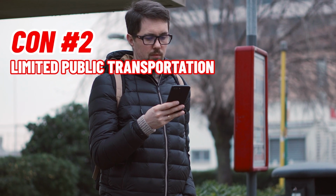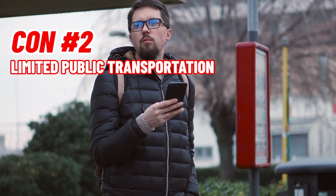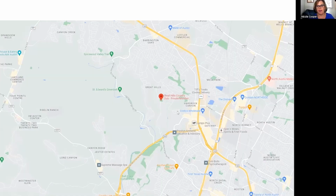Another con is, well, there's very limited public transportation up here. You're just going to have a car. And that can be said for a lot of Austin. We're not known for our public transportation, but the further you get out of town and away from these major roads, the less likely you're able to catch a train into town or a bus.